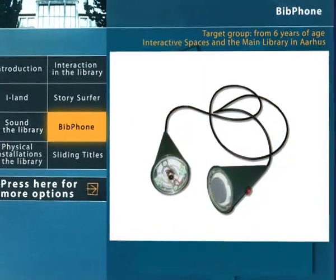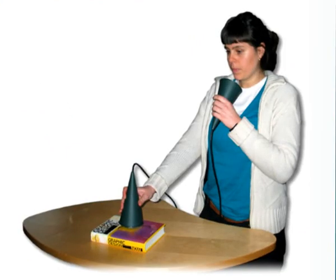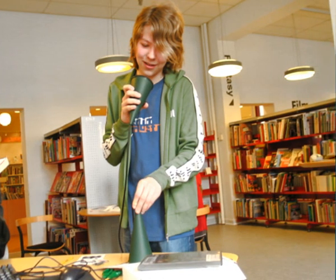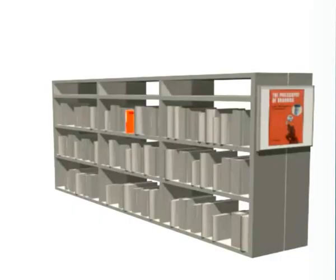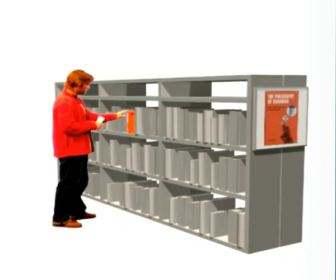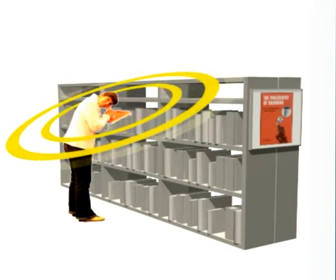A phone that allows you to talk to books and listen to what other people have already told them. This is a new and funny way of reviewing, commenting, or even hiding secret messages in books. The messages were stored in the particular book, allowing the next person to listen to it. The bib phone concept enabled children to annotate physical material with digital recordings.